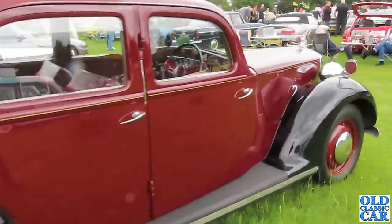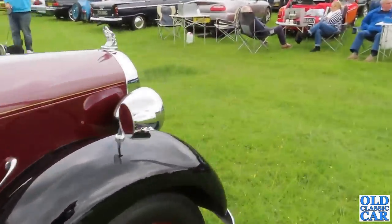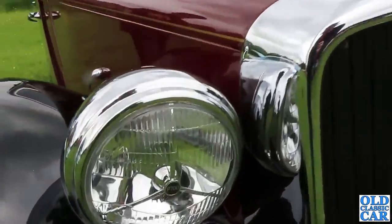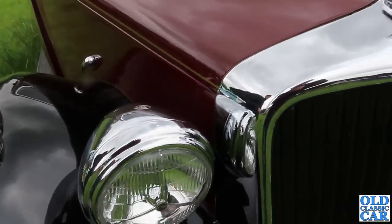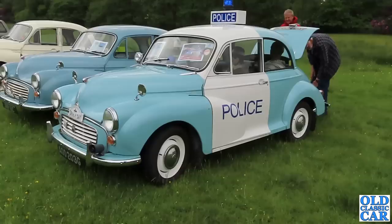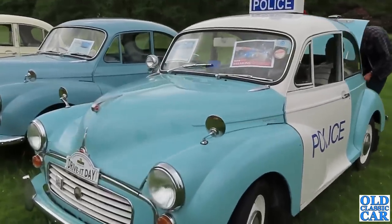Very nice car indeed. Plenty of chrome still, of course, of which we approve. Lucas P700s. Eh? King of the road again. Yeah, king of the road. Rover 60. Your Nick Sunshine.